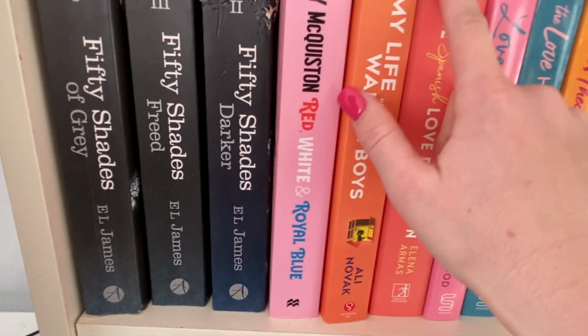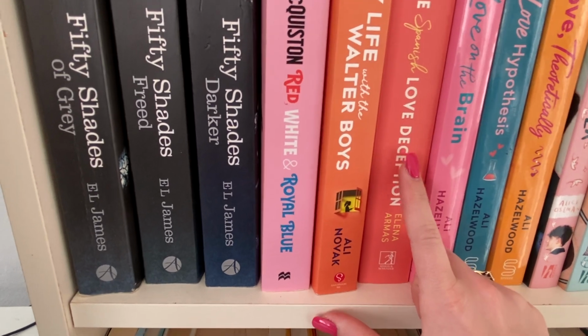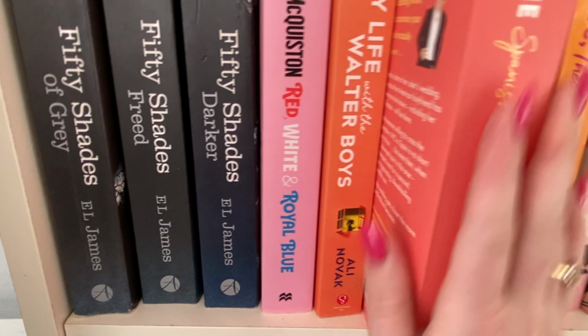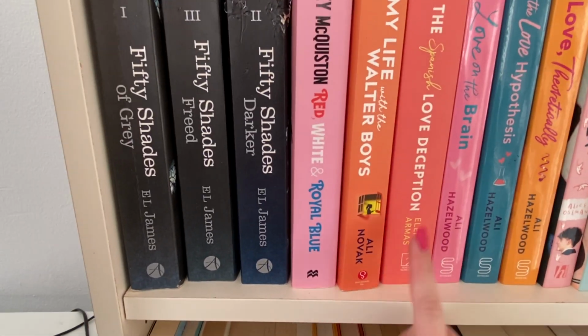Beside that, we've got The Spanish Love Deception. This has actually been on my shelf for about 4 or 5 years, and I've never touched it. But I really want to read this at some point, so I'm really excited to.